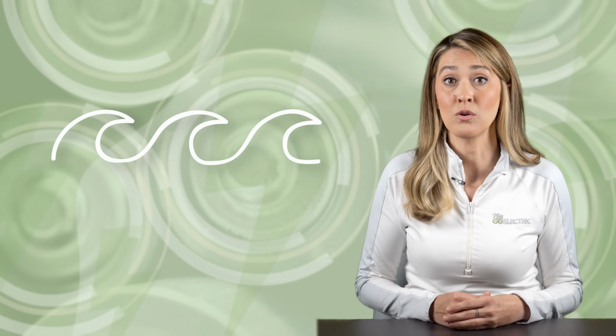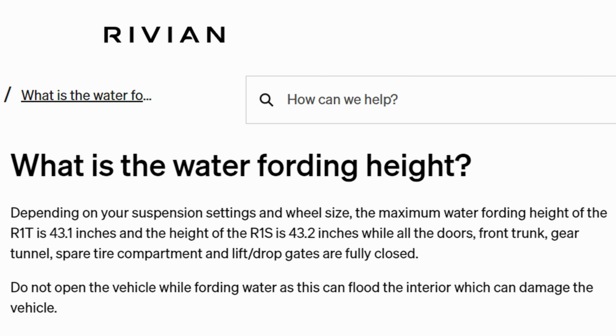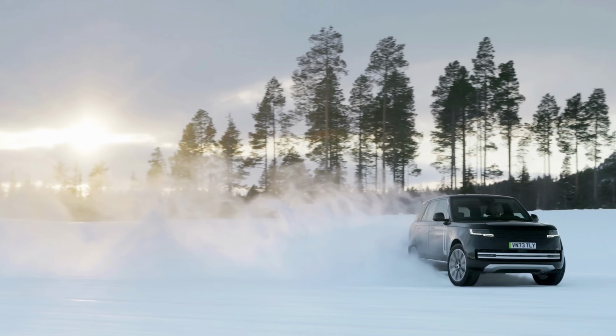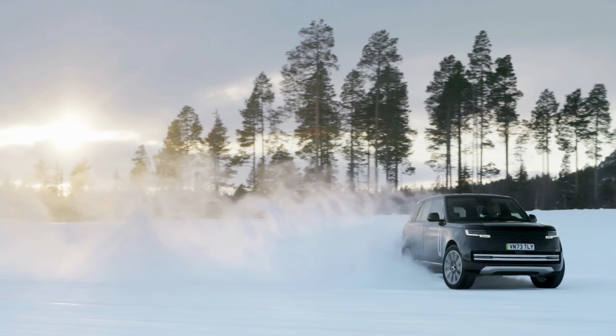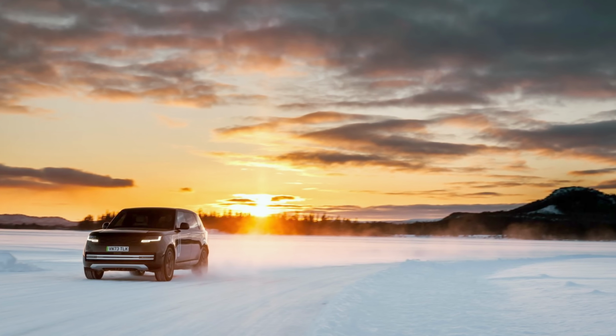They also said the vehicle will be able to wade through 33.5 inches of water, 10 inches less than the Rivian R1S, which is likely to be the closest competitor. The Range Rover Electric is set to debut later this year based on the brand's MLA platform, which is shared with today's gasoline-powered Range Rovers.